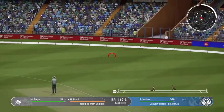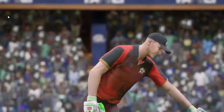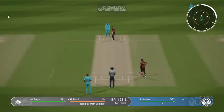Great shot. Gets a hold of that and places it through square leg. That was a boundary the moment the ball left the bat. Can't time that any better. Perfection.